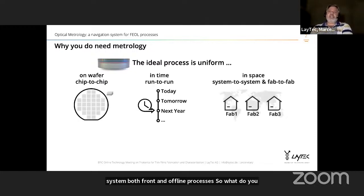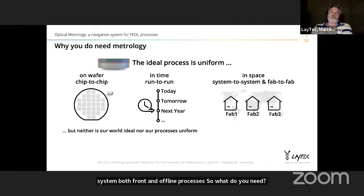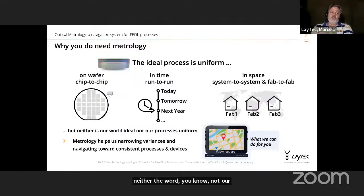Well, ideally, all processes should be uniform: wafer to wafer, wafer chip to chip level, run to run level, and in space from system to system and fab to fab. But actually, neither the world nor our processes are uniform. And so metrology helps you narrow variances and navigate toward consistent processes and devices. And this is basically what LayTec can do for you.